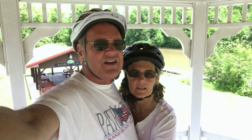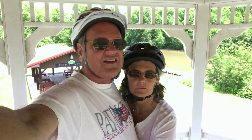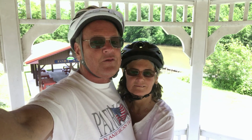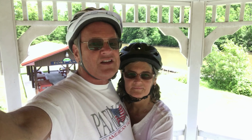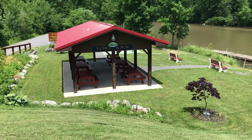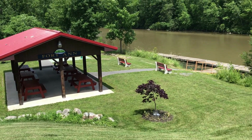Made it to Fort Ann. We're in this cute little gazebo right next to the river. So we hit some parts of the trail that are still under construction. Some of it's rubble, some of it's stone dust, and some of it's paved. There's some really beautiful sections along the river. We're gonna go into town and see if we can find some place to eat.